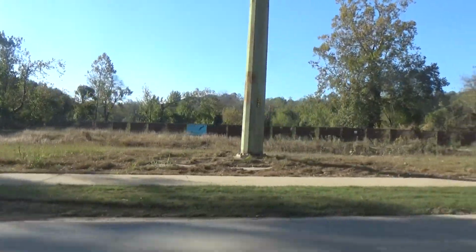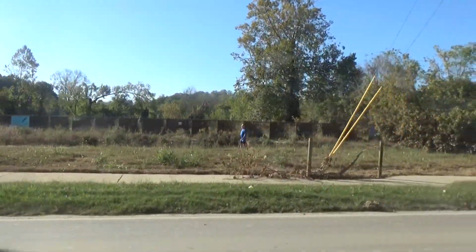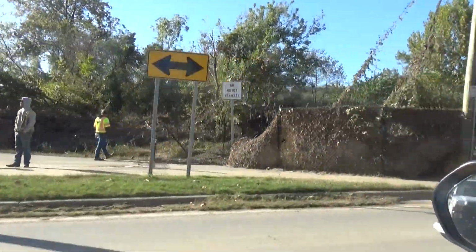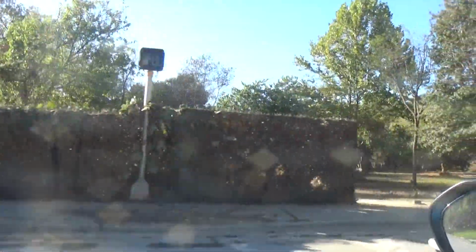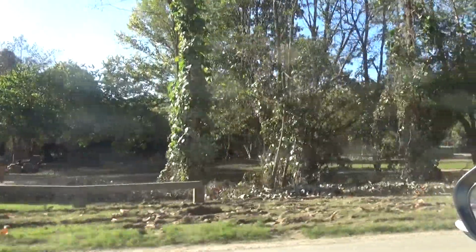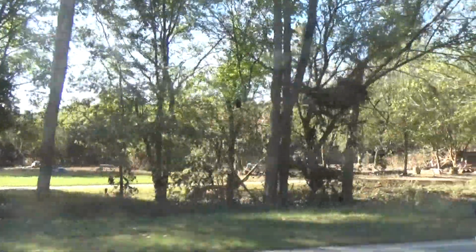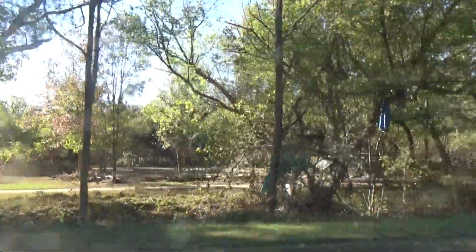Let's go down a little bit. So they don't have power here yet because this light is out. But this park here, let's see what happens over here. I don't think you can get in there. There's really no way to get in there. Yeah, there's damage here too.